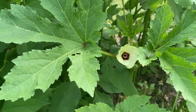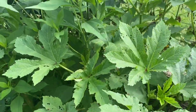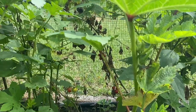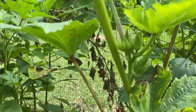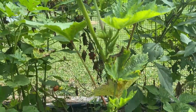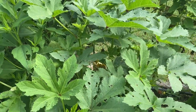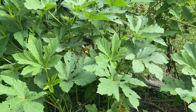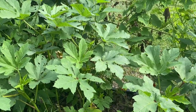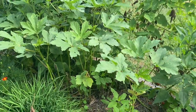So this will result in a long fruit, and you pick it when it's about the size of your fingers. And you can see down here, there's one of the fruits starting to form right there. Now, okra is an important vegetable for us over the summer period. A, because it likes the summer and it grows well, and B, because it's very plentiful and it's quite good for you as far as nutrient value is concerned as well.